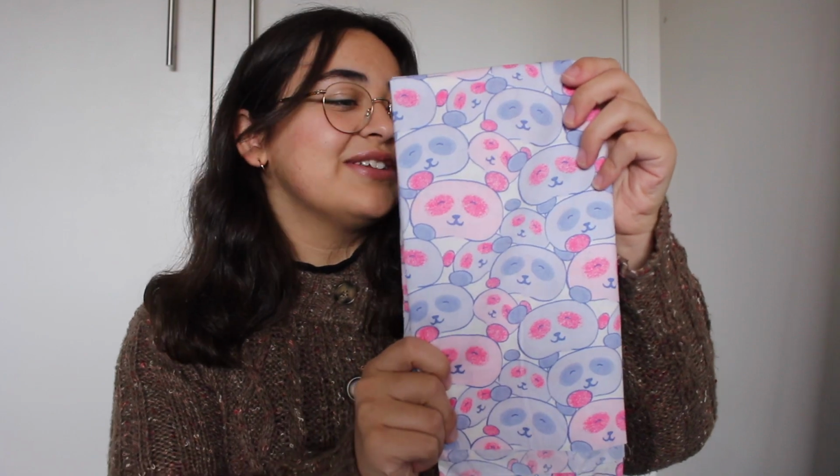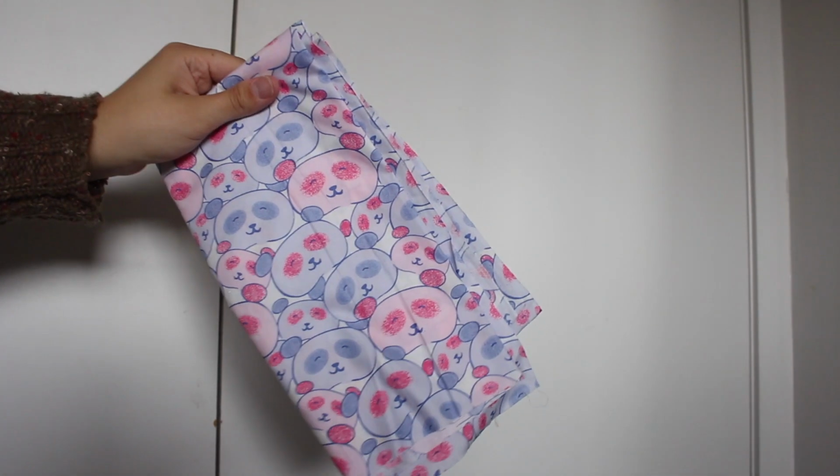First up we have these cute little pandas. I have no idea what I'd use this for, but I can't get rid of it because it's really cute. I don't wear anything this color, so I'm not gonna make clothes out of it, but maybe I'll make something as a gift for someone. But yeah, that's something that's not really going to get used.